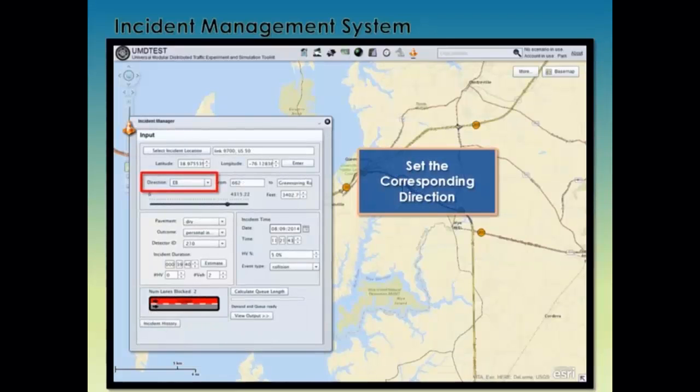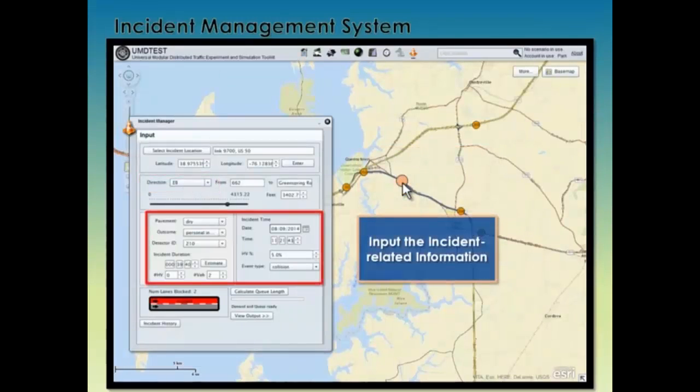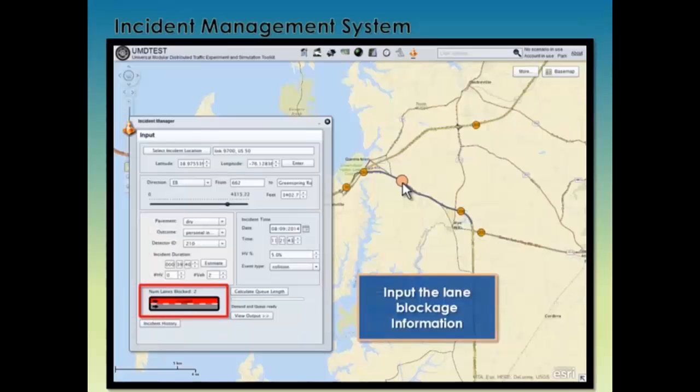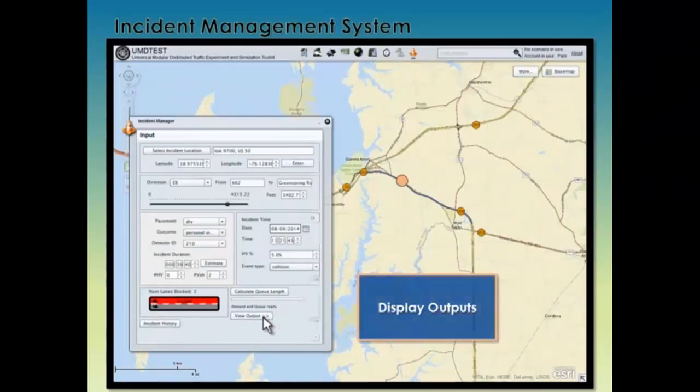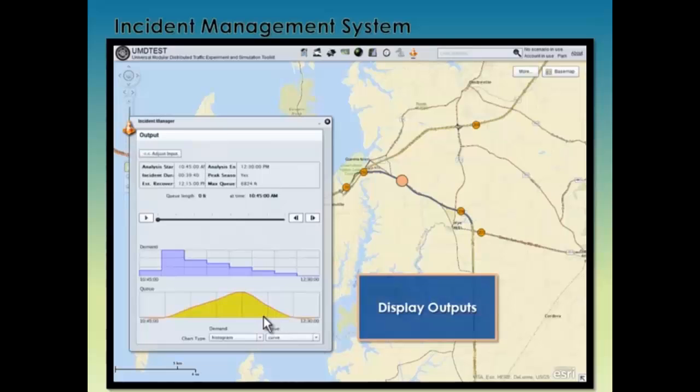In the dialog box, one can set the direction and input the incident-related information, such as estimated incident duration, the number of vehicles involved, incident nature, as well as lane blockage status. Then the system will estimate the resulting queue length. By clicking the View Output button, the estimated queue and demand over time are displayed.